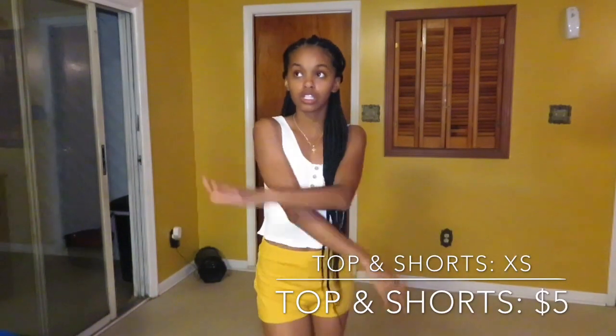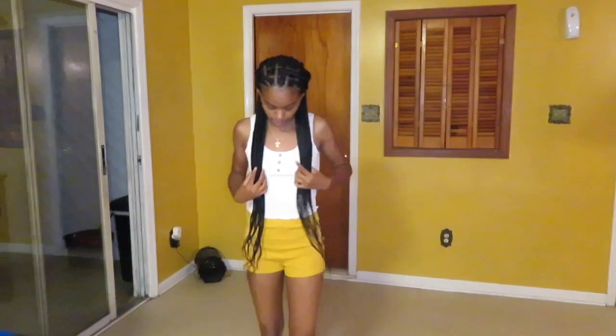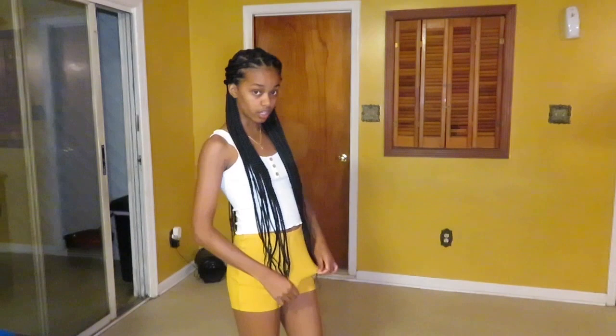Okay, you guys, this is outfit number 7. And this one, it's not as bad as the last one, which is weird because this is literally the same exact outfit, just in a different color. And this one fits a little bit better than the other one. But it is a white tank top with the same type of stretchy shorts. It's still big right here, as y'all can see. So I'll probably give this outfit a 7 out of 10.